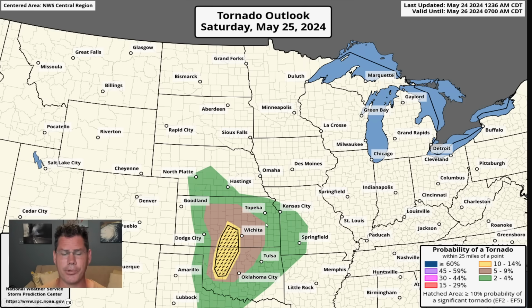Right now, the Storm Prediction Center has kind of a narrow window where they do have that 10% hatched risk. I do feel this is going to be easily expanded across a good part of Kansas as well as into Oklahoma. So if you're living in the Dodge City region, much of Oklahoma City, El Reno, Tulsa, those areas into Wichita, back into Topeka, those areas have to be on high alert for a big event coming up on Saturday afternoon into Saturday evening.